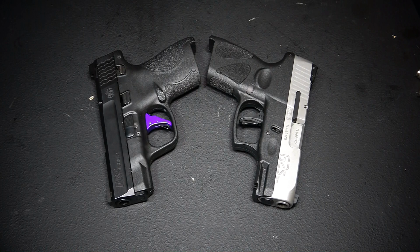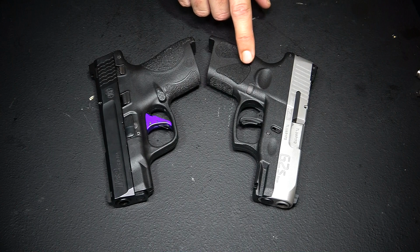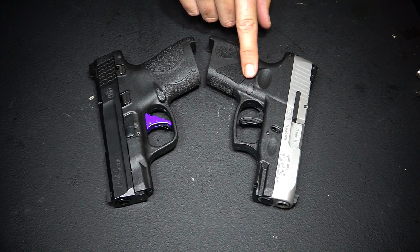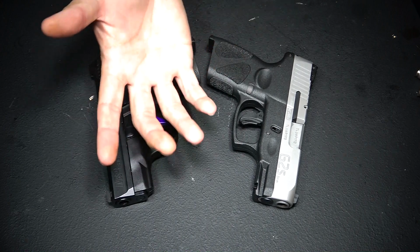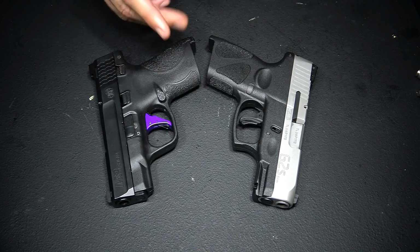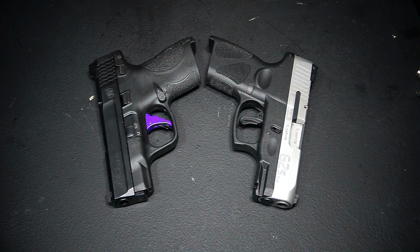The Shield is an extremely popular gun. That's because it's reliable, it lasts long, and it's an accurate gun. I shoot both of these pretty much the same. This one is a little bit easier for me to hold on to because the G2S is just a little bit thicker, and so with my hands I can kind of get a better grip on it than I can with the Shield. But still, that just comes with a little bit of practice. I shoot the Shield and the G2S pretty much the same, and I would say that accuracy is going to be the same as well. It's negligible if you consider that ammunition changes accuracy, and obviously everybody has a different skill level.